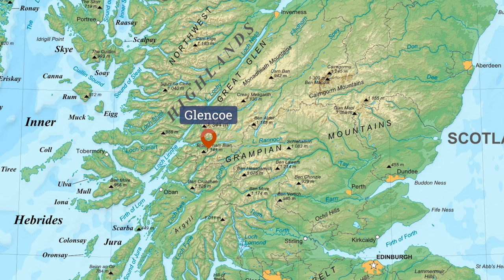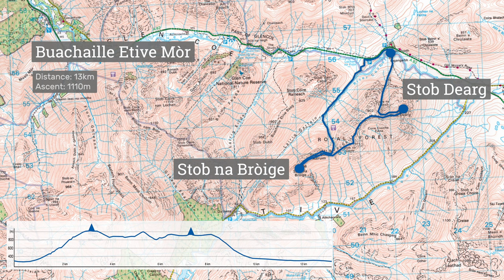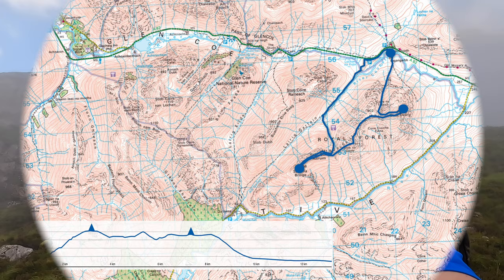Today is going to be quite a special day. I've got a really good feeling about this walk just now. I am in Glencoe for the first time hiking, and I am going to head up the Buachaille Etive Mòr today. So there's two Munros on this circuit. There's Stob Dearg and Stob na Bròige, and it's about 13 kilometres in length, 1100 metres of ascent. It should take about 7 to 9 hours.